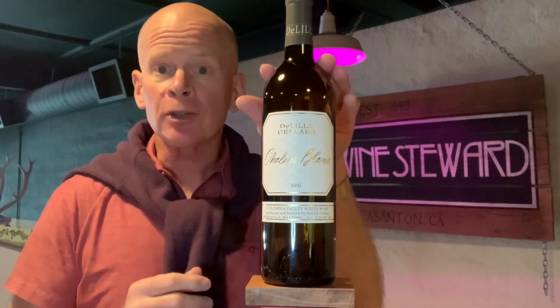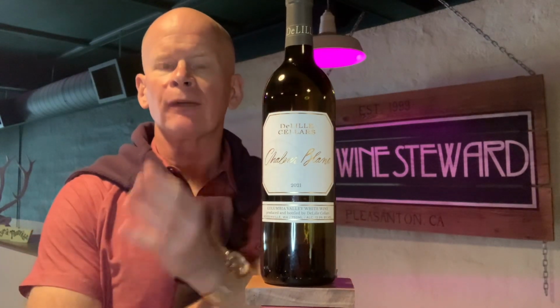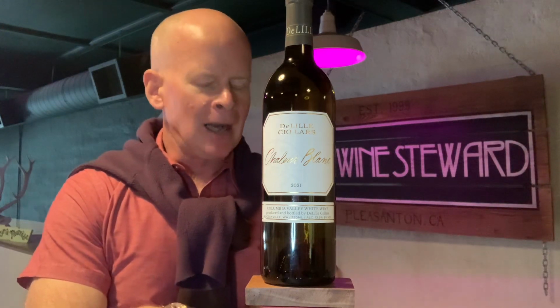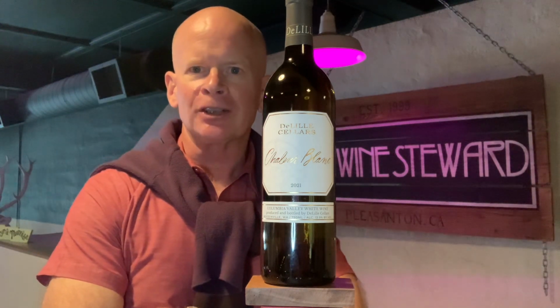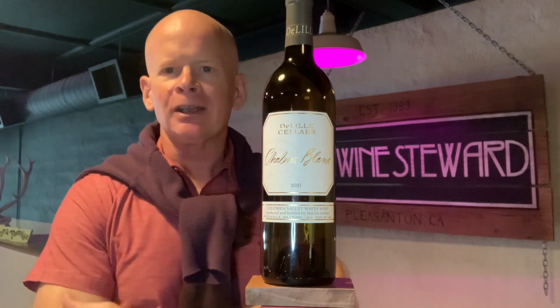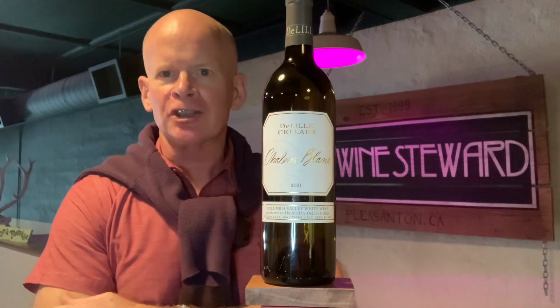So here is a wine from DeLille Cellars, big favorite of mine up in Washington State. This is a wine called Chaleur Blanc. I love what they said on the back. The first line says, "The world has plenty of Chardonnay." This is not Chardonnay, obviously. It's going to be made of Sauvignon Blanc and Semillon.